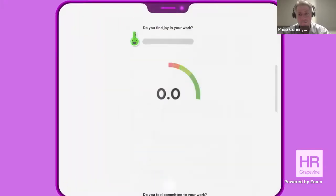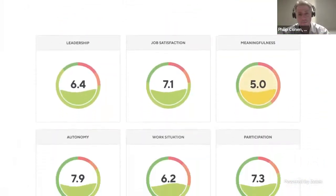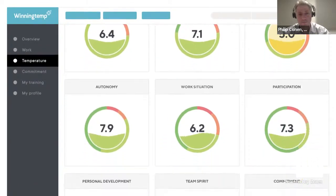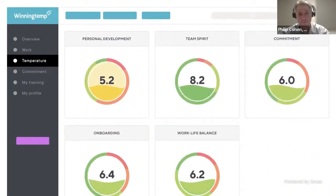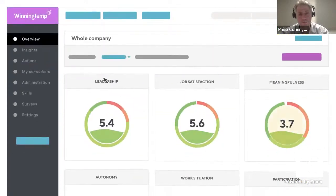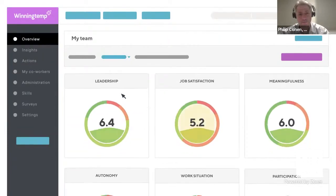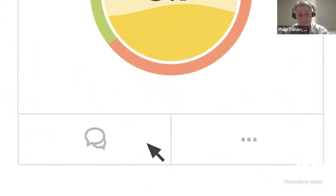This data creates what we call temperature. In one quick scroll, you can understand how employees are feeling in real time, across the areas that matter most according to science, plus any other areas you would like to gather data on. Your managers get their own dashboards, where they can see the full picture of what's happening within their own teams, and dig into the first-hand feedback.